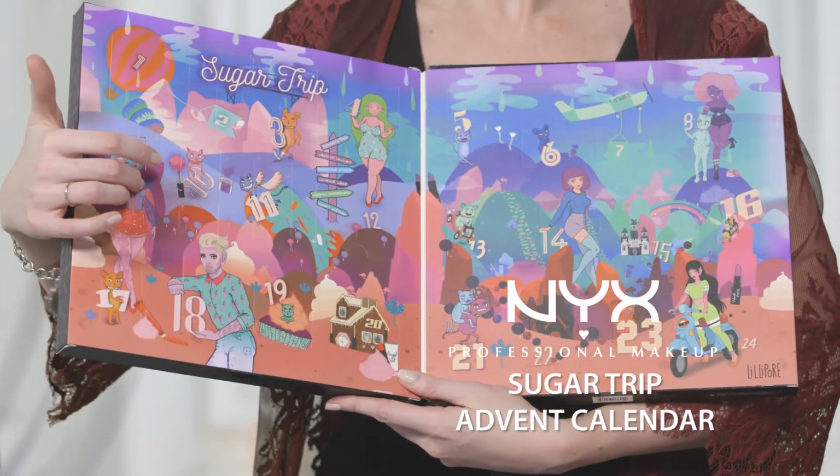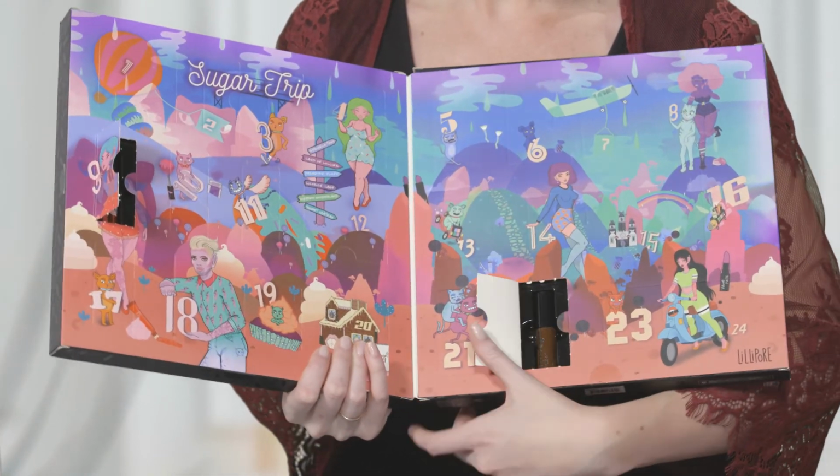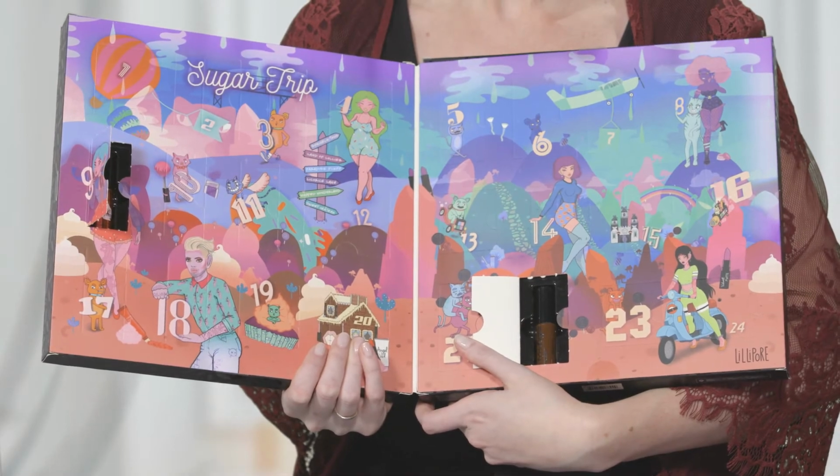So this is the 2018 NYX Professional Makeup Advent Calendar. I'll be using two shades from it. The first one is in the Lip Oil Cranberry Tint, and the second one is in Deep Rooted in the Lip Lingerie.